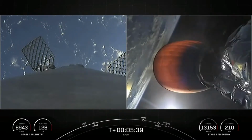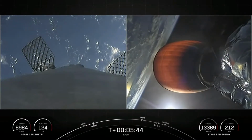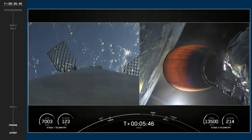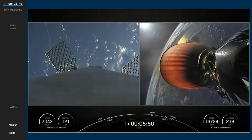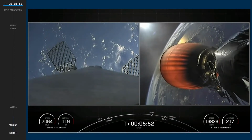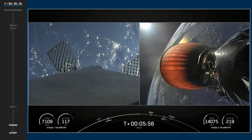That in conjunction with those hypersonic grid fins that you see on screen. We see 2 of them. There's actually 4 at the top of the first stage. Those help to guide and steer and orient the first stage back to its targeted landing zone. Today it's going to be the drone ship Just Read the Instructions.